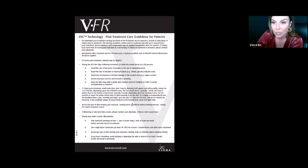I added an additional one at the very bottom. If you have a breakout, avoid picking or squeezing the skin lesion for at least a month, as this will result in petechiae, and it will. And it happened to me, so that's why I added it. I had done a treatment, and about 3 weeks after the treatment I had a breakout. I went to squeeze it, and I immediately petechiaed, and it looked like I took the handpiece and I pulsed right there, right then.